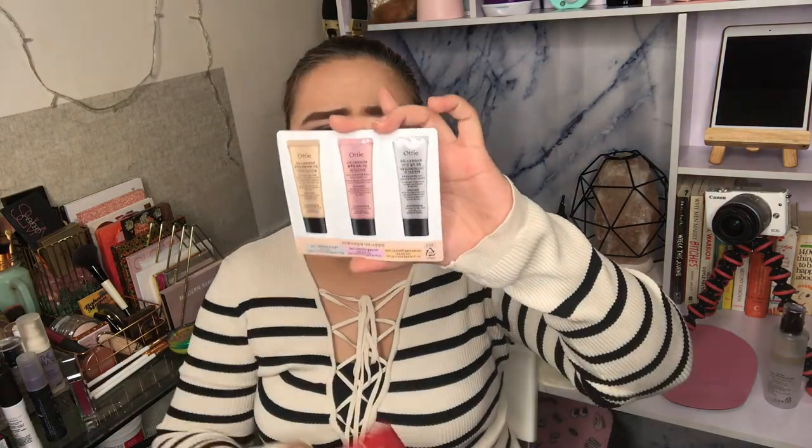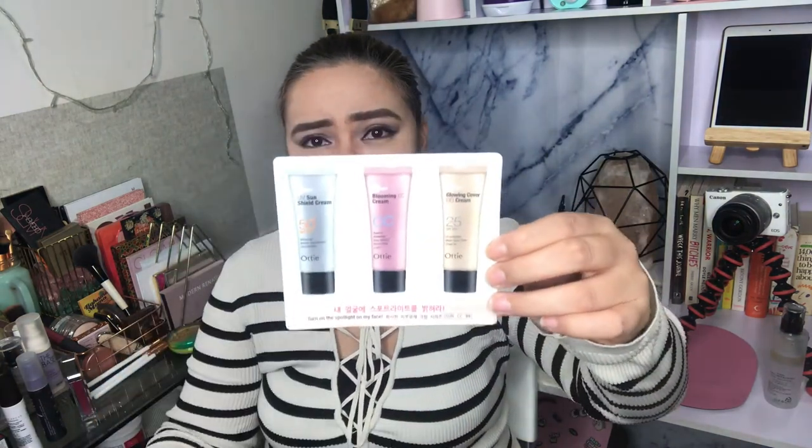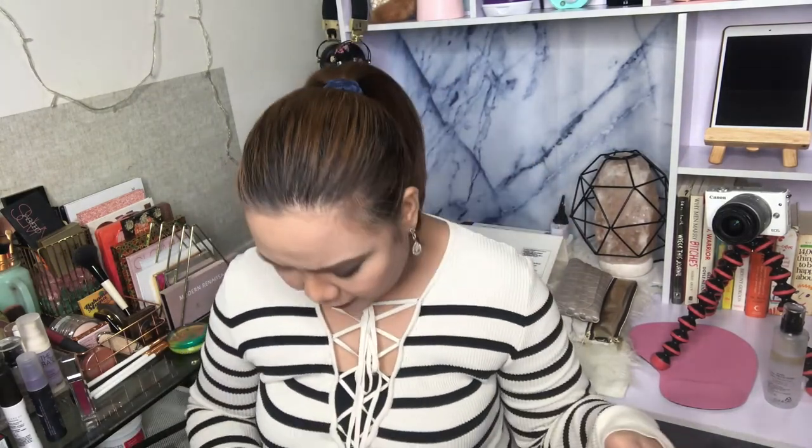Ayan. Tapos meron din ako ditong Chubaki Damage Care. This is a hair care product sample also. Ayan. Meron din ako nakakuha from Oti. Ito yung mga Glowing Cover BB Cream Blooming CC and AB Sun Shield Cream. Nakuha ko din siya as samples. And then, another one from Chubaki Extra Moist. Ayan yung mga nakuha ko. I believe meron pang iba, pero hindi ko na siya makita.